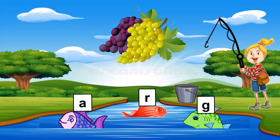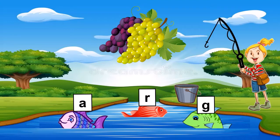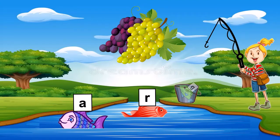Which fish is holding the letter that says G? Can you find? Is it the purple fish, the red fish, or the green fish? Superb! G, G, grapes. This is letter G, which makes the sound of G. Off it goes into my bucket. Thank you so much.